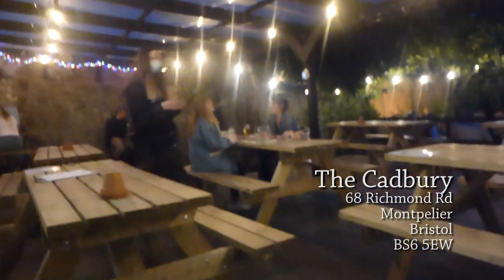So we're at a pub called the Cadbury, just up the road from where we're staying. Nice outside, all the lights. Pretty quiet. We'll have an excellent gin.